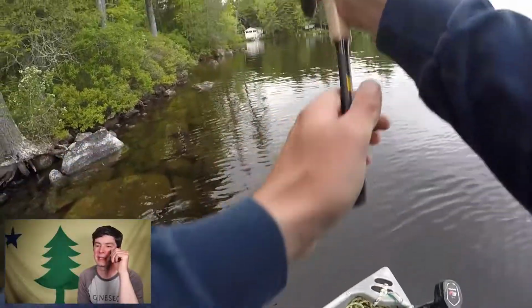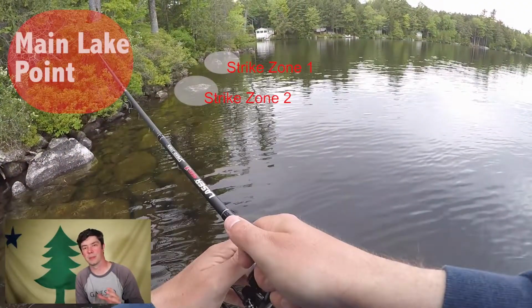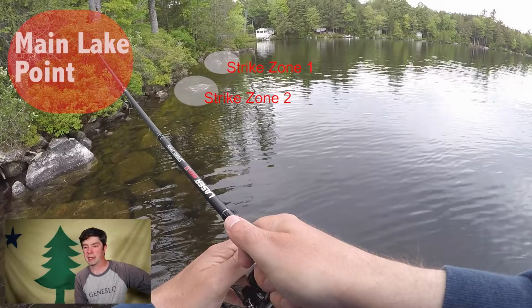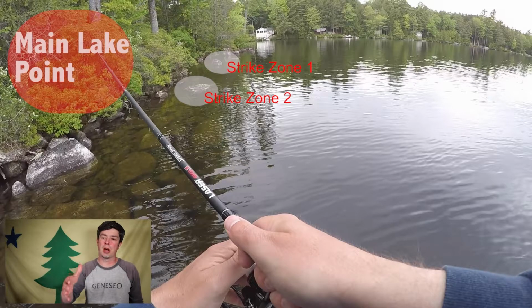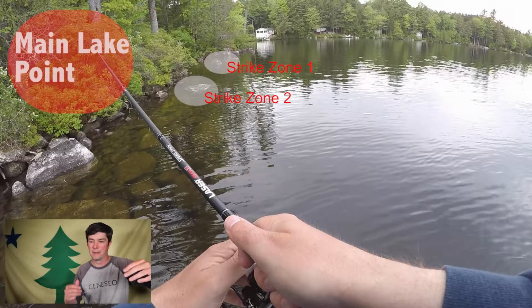All right, let me break this down. This is really cool. Dudes and chicks, when you get good at this, you'll be able to call your spots. You can replicate this over and over and over again. To the left of me is a main leg point. Again, it's like a finger that sticks out and tapers down into the main leg floor, drops off into the main leg floor. But my two targets are these little, I call them points, you can call them sub points. They're really just structure, but they start from the top of the bank and they extend to like 2 or 3 feet in the water.